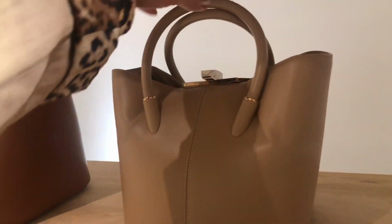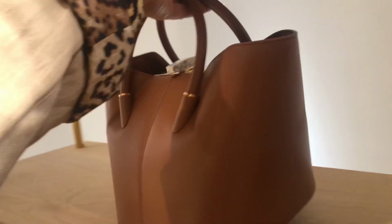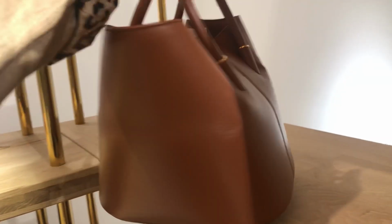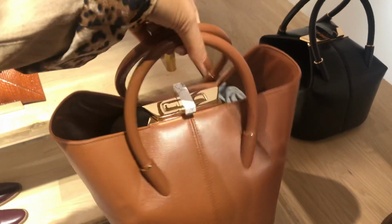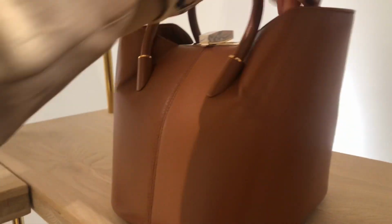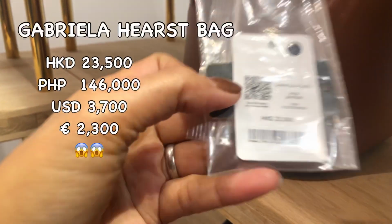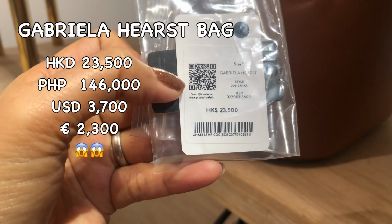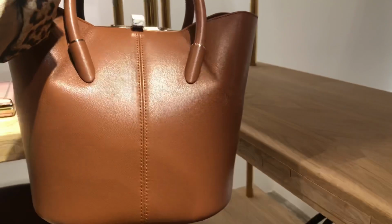And look at this. It's like a leather tote handbag. Beautiful color though, and you can fit a lot in this one. It's big. I think it's just a top handle, and I never heard this brand before. If you ever heard this brand before, please comment down below. It's kind of pricey though.